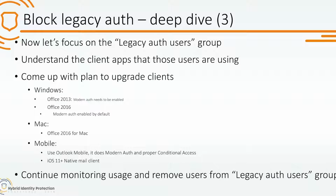So I've put in the slide some clients that support modern auth, but you'll have to look at it on a client-by-client basis and figure out what's the best replacement for the end users. So if a user is using the native mail client, you might have to ask them to use Outlook Mobile or use the latest version of iOS, which then supports modern auth. So looking at your inventory of apps, you'll have to come up with solutions for each of the apps. And continue monitoring usage and keep removing users from the legacy auth users group.